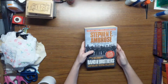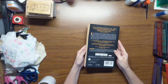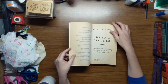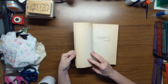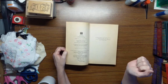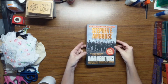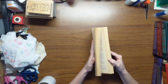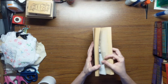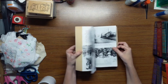And then this one here is a soft cover. It is the Band of Brothers, and we know that this one is pretty newish. It's not an old one. They did a movie on it. And I do believe this one is 2001. So it's newer. So there's that. But the pages look vintage. And there's some pictures in here too.